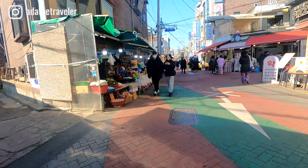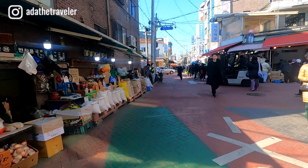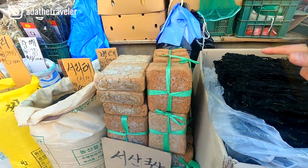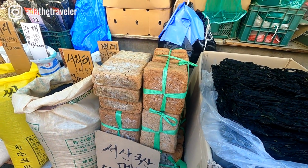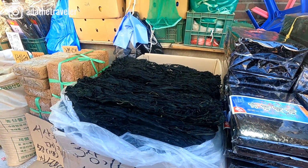We are getting close to the World Cup Stadium. Ah, yeah, so it's walkable. That's why some of the street names are World Cup Stadium. That red sauce from the chili paste. And also, if you order bibimbap at the restaurant, they always serve you the chili paste on the side, right? That's a chili paste. I want to tell you about this one, kombu, the dried one. With this one, we can make special soup.